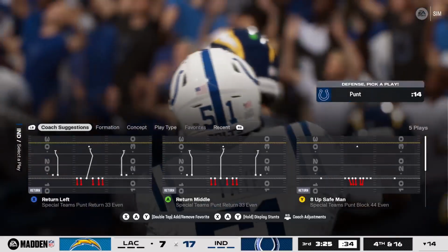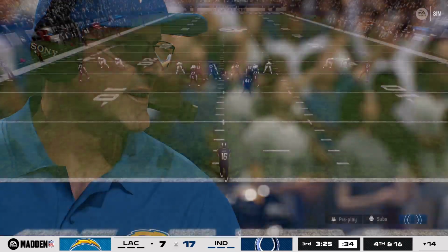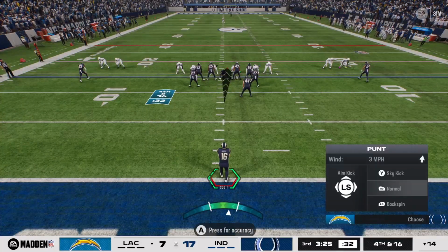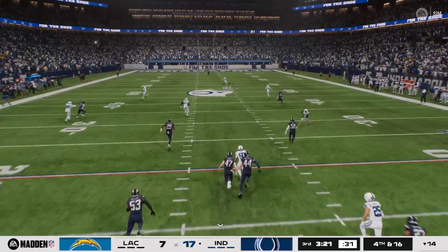Looks like another empty possession offensively, and you're at that point in the game where you can't afford too many more of these. So this is going to require some heavy thinking on the sideline to figure out what they can do to crack this defense.